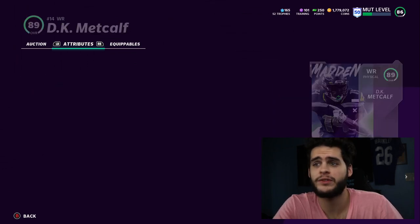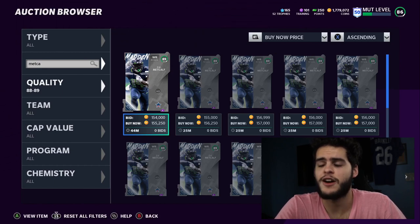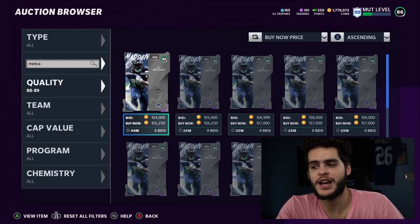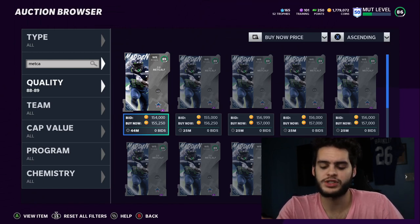And again, even if you have to pay $155K for him, I think it's still kind of budgety to have a guy that's the fastest guy in the game. Now, for a God squad, maybe you don't rock with him because there's a guy with similar speed that can get better stats. But with a budget squad, all you care about is that speed. And he gets the deep route running. I think it's overall just a steal in general.